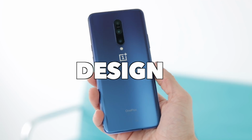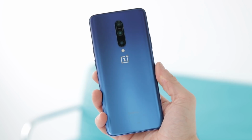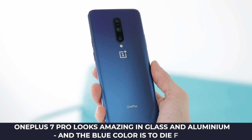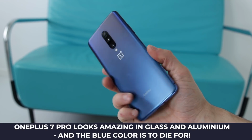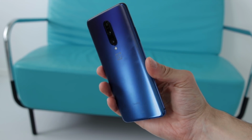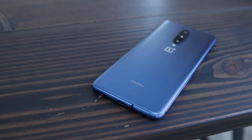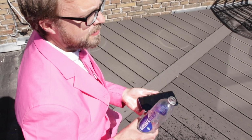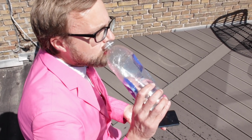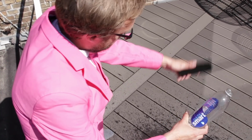OnePlus 7 Pro is not a huge step forward when talking design, but it looks really cool and is extremely well built with a combination of glass and aluminium. And the blue version that I have here, it's simply to die for that color. But it's also a heavy phone with 206 grams. The phone does not have an official IP certification, which is given for how waterproof a phone is. But OnePlus promised that it can handle a shower or if you spill liquid on it.